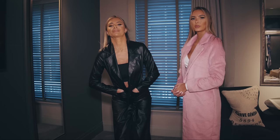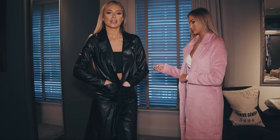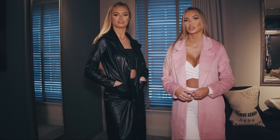I wore this last night, actually. So this, I would wear in Paris to look very sophisticated. I mean, I'd look cute with a bucket hat. No, I would wear it with a fedora hat. And I would wear a little side bag. I've got a little Louis side bag, which I would wear. Or a little handbag.